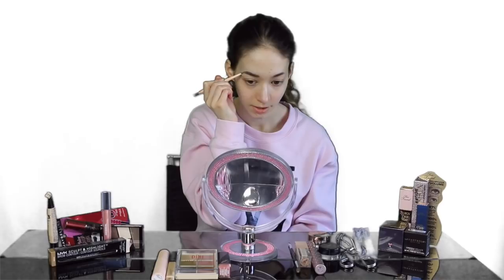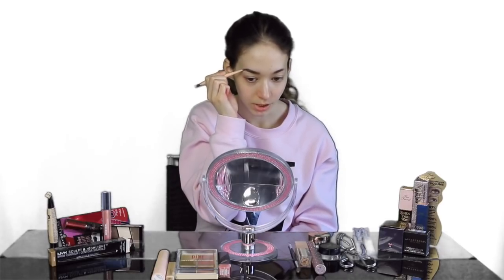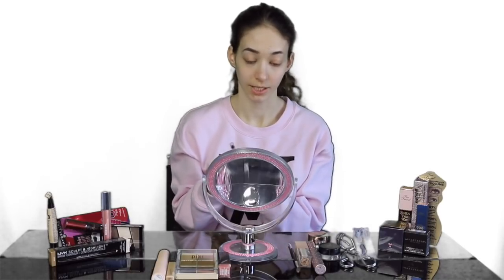And then, you know, just fill it in however you want to, but make sure it's the same shape of your brows. Don't go crazy and draw like that. I don't know. Like, why would you do that?